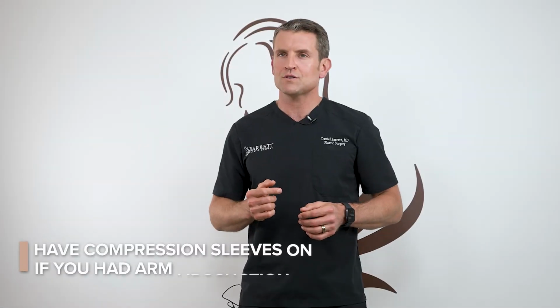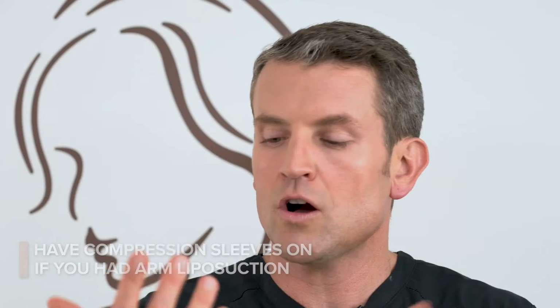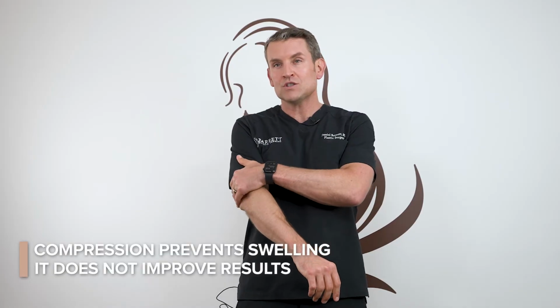If you've had arm liposuction, make sure that you have your compression sleeves on. If they are cutting off circulation to your hands and your hands are getting swollen, or you're getting numbness in your hands, take them off. No big deal, okay? The compression is there to help prevent swelling, but if you don't have it on, it's not going to hurt your result.